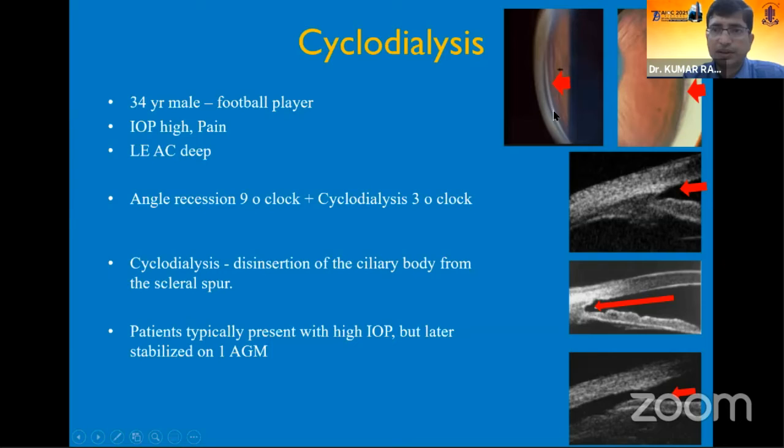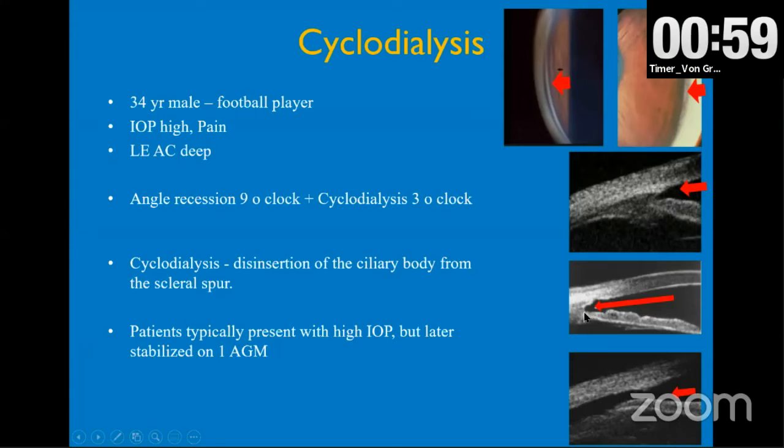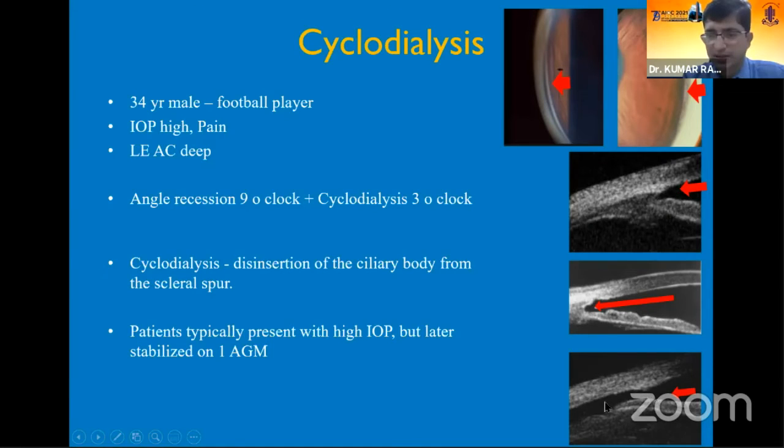So he had both: on the temporal side he had angle recession, and on the nasal side there was cyclodialysis. Now, these two factors have opposing effects. Angle recession leads to high IOP because the trabecular meshwork is not functioning well. Cyclodialysis sometimes can lead to low IOP because the aqueous gets a channel to pass through the uveoscleral route. If you see here, this would be the normal angle, and here, because of cyclodialysis, you see increased passage, almost a tunnel kind of structure.